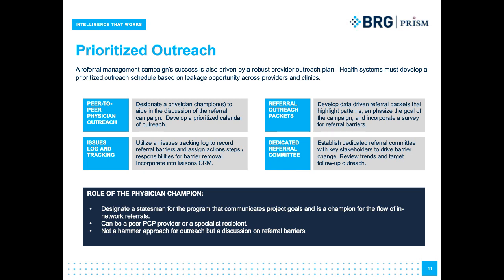Part of those conversations is also having an issues log and logging and tracking any of the barriers that may arise or are shared by those providers when you're meeting with them. I've actually had providers tell me, why are you here to talk to me about referral patterns when I've been trying to get my printer fixed for 6 months? So you need to be logging those issues.